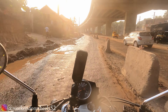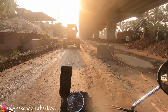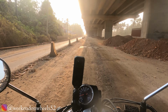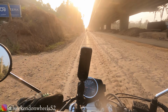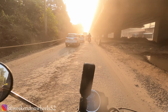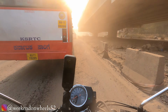And this is exactly what I was talking about, the bad patch at Kaladka. See, it's completely broken. This is the service road, in fact. It's a completely broken service road. This is the bad patch that you need to cross. And once you cross this, after this the roads are really good, not too much of a problem. And in this bad patch, I'm talking about the suspension of the motorcycle. It's really good. You don't get that really hard hit back. It's very, very good and even the rear suspension is really good, works in synchronization. So yes, the suspension setup is really good.